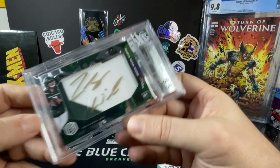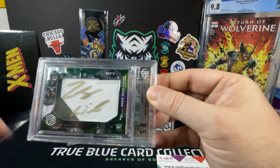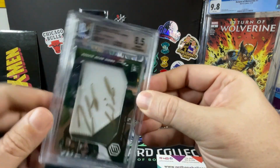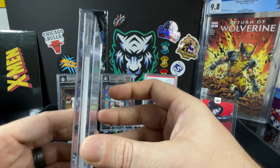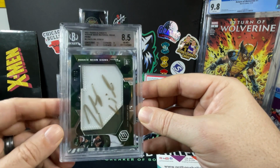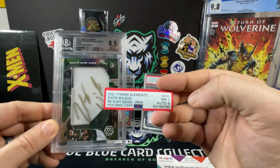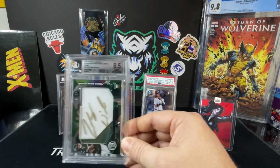And we honestly didn't do anything with this card other than around the edges. We were very careful with a microfiber towel to kind of clean the surface off a little bit. But that just goes to show you that Beckett is definitely better with the thicker cards than PSA is. PSA is very, very hard on the thicker cards. So we had a bump up in the grade on the Zach Wilson.